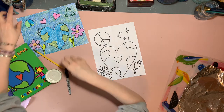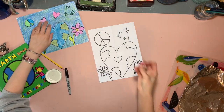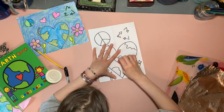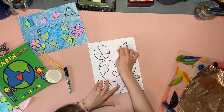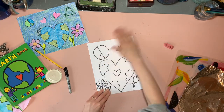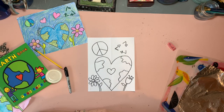Now, because I'm not perfect, I'm going to use my eraser. I'm going to erase all the pencil just to clean it up a bit. There we go. Once everything is erased, we're gonna figure out where we would like to assign our artwork.